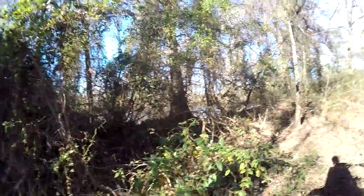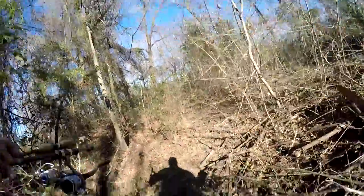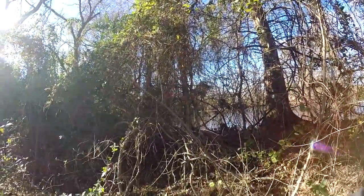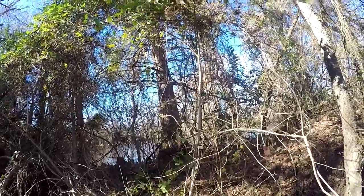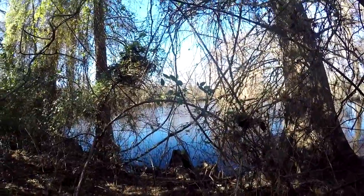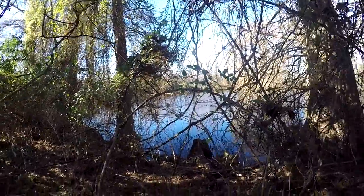I just want to see if I can find a place where I can get to it and fish. Pretty heavy cover here. And it looks like somebody's house on the other side there. It looks like a good pond. Let me see if I can get to it. I can see a treehouse up there. And it looks like somebody's backyard, right on this pond, but according to the map, this is all a park.